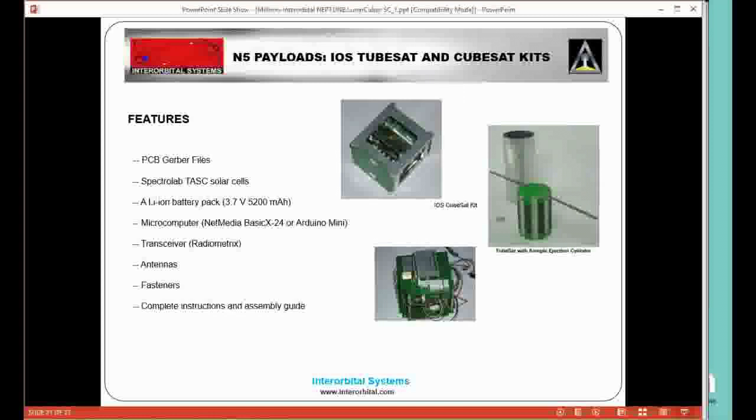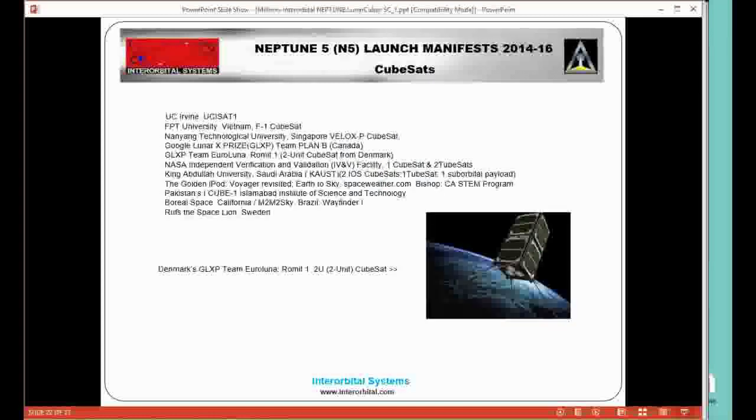Here are some of the payloads, as you can see, and if you can't read the tiny print on the bricks up there, you can check the launch manifest at interorbital.com, and we update that regularly. We have an international array, and also a U.S. array, of anything from arts to military to hard science to advertising, really anything. So these are the CubeSats on board, and those are the TubeSats at the moment.